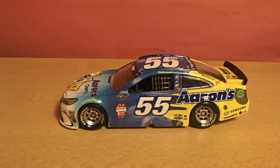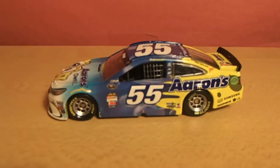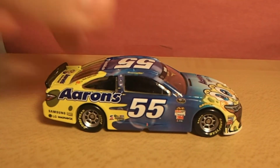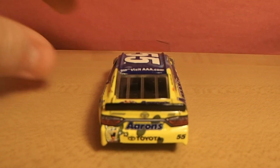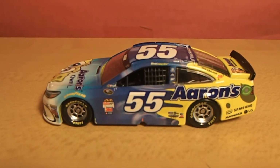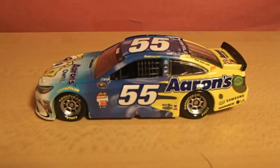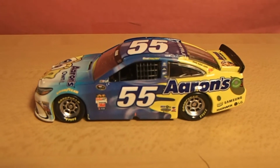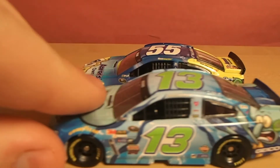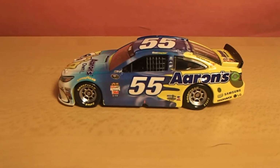I just unboxed the next car, which is the 2015 David Ragan Aaron's / SpongeBob. So here's the car. I have to say, this car is probably one of the best SpongeBob cars from last year's race. It would definitely be in my top three. Probably number two, because I love the Casey Mears, which I got right here. But this is the second of five, I believe, of the Ragan SpongeBob cars.